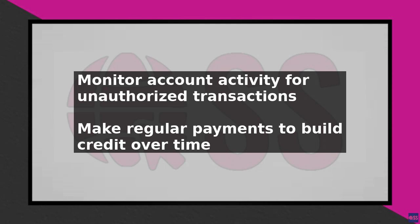Overall, the Credit Karma virtual card is a convenient and secure way to make online transactions, and it can be a useful tool for building credit. By following the steps outlined in this guide, you can apply for and start using your Credit Karma virtual card today.